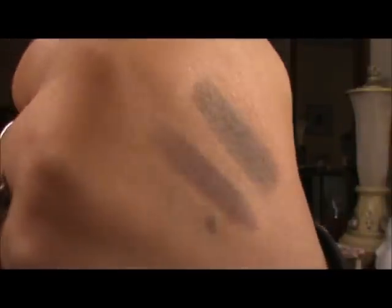Let's do this purple. Love the rich ones. The rich, beautiful colors. Look at that. That's purple. It almost looks like a black, but it's actually purple. Whoops, I got some more on, but isn't that pretty? Yeah, you can sort of see it there.